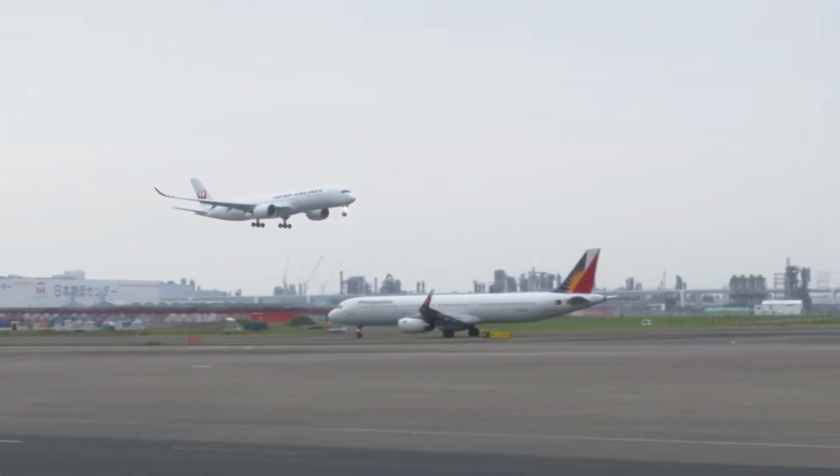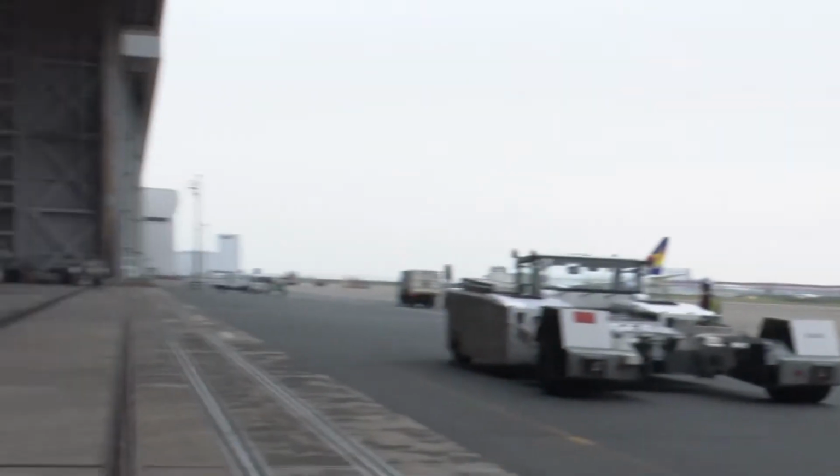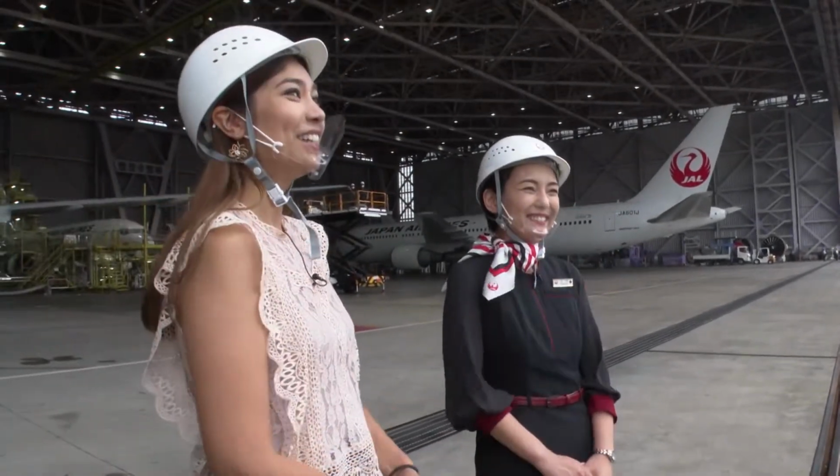Priyanka just had a chance to see the inside of a hangar where planes are inspected and maintained. Before leaving the area, she's treated to the sight of an airplane landing on the runway, right in front of her.